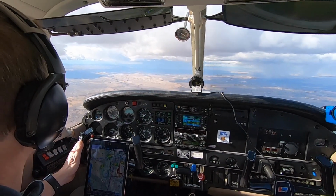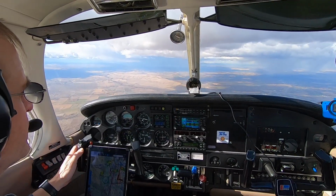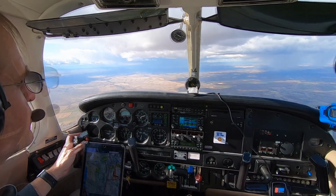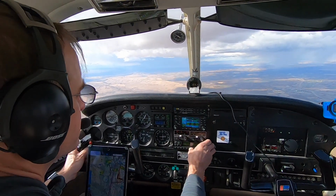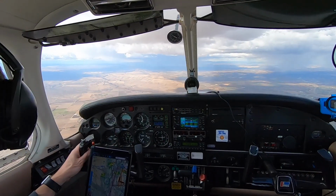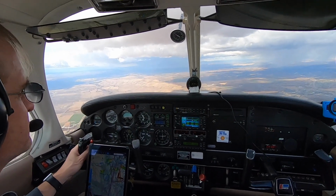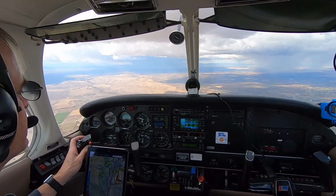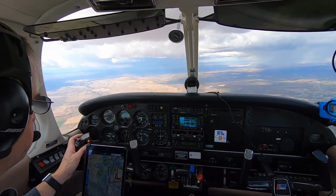Yeah, we're down under the layer now, back where the bumps are. Saratoga 67 Sierra Papa, cell frequency. 67 Sierra Papa, 25 south descending through 6,200. Squawk 4352. 4352, 67 Sierra Papa. Saratoga 67 Sierra Papa, radar contact 25 miles southeast of Yakima Airport. Verify information Delta. Runway 4 is in use due to the wind. If you'd like a different runway, let me know. 67 Sierra Papa, I have Delta and runway 4 is fine.